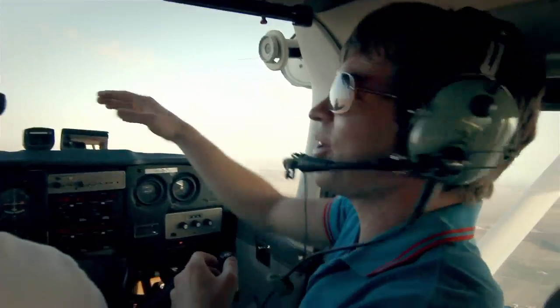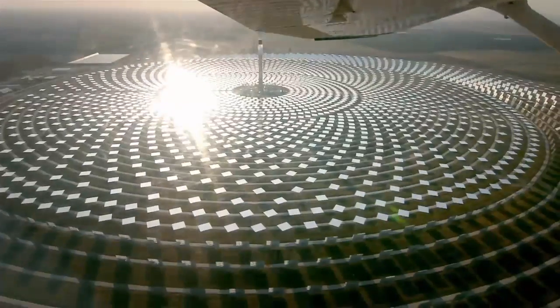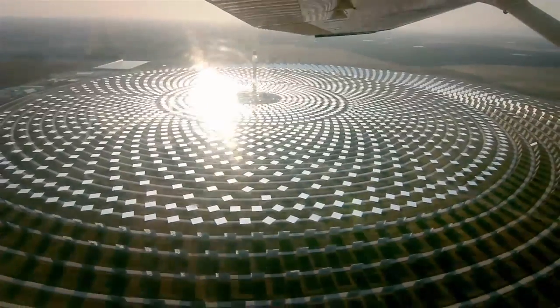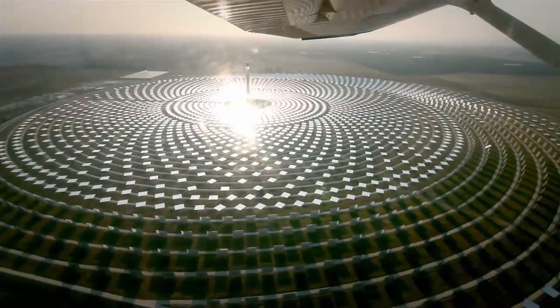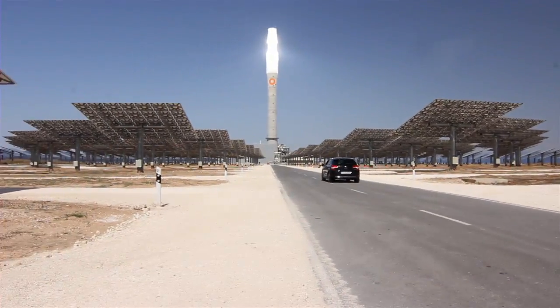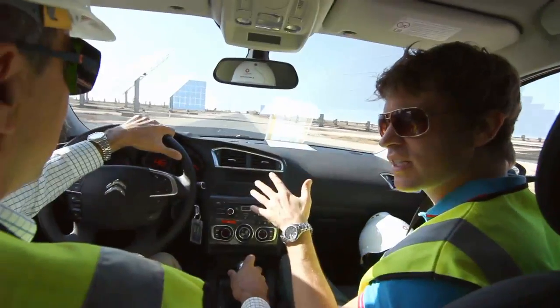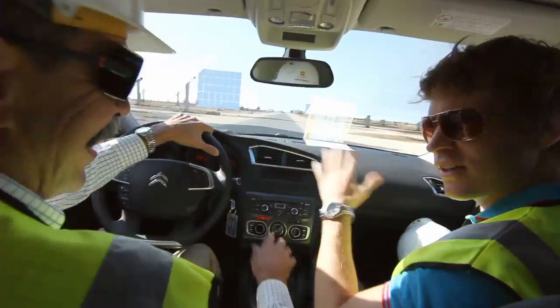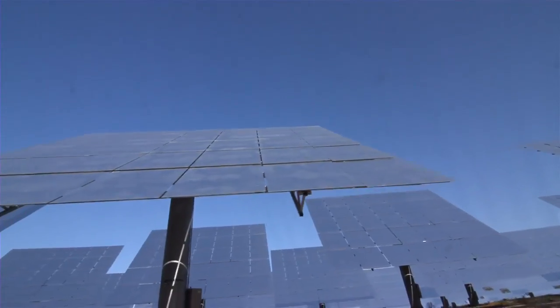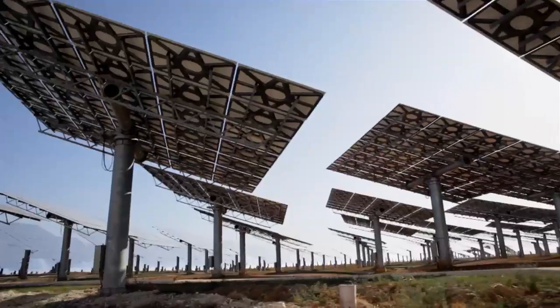Okay, here's Gemma Solar. You can see it just below us now. Thousands of these heliostats, these revolving mirrors. It's just amazing. Feels like we're looking into the future. Photovoltaic is one of the fastest growing energy sources in the world at the moment, but these aren't photovoltaics, are they? No, not at all. They are not photovoltaics at all. Those are just glass, mirrors, and they are reflecting the light on top of the tower.